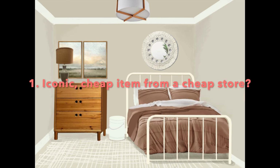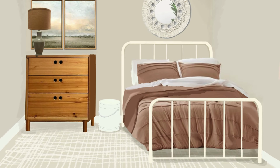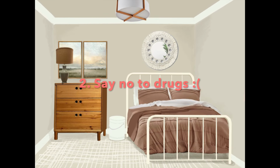Let's do a recap. If you can identify an inexpensive item from a cheap store, skip it. Get it out of here. Too much of a good thing is bad. I'm talking metal or wood. We want to mix finishes and feel the balance. And finally, don't decorate on drugs. Keep those two things far apart. All right, well, that was quite a massive transformation and very inexpensive too.